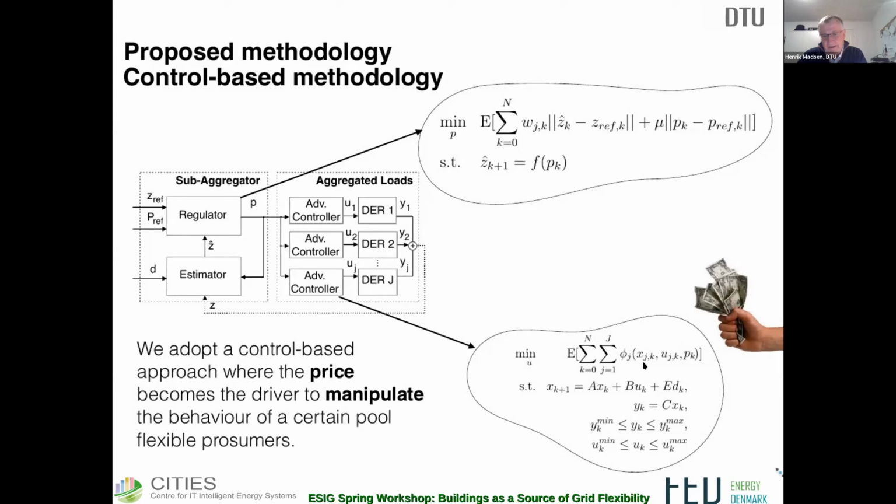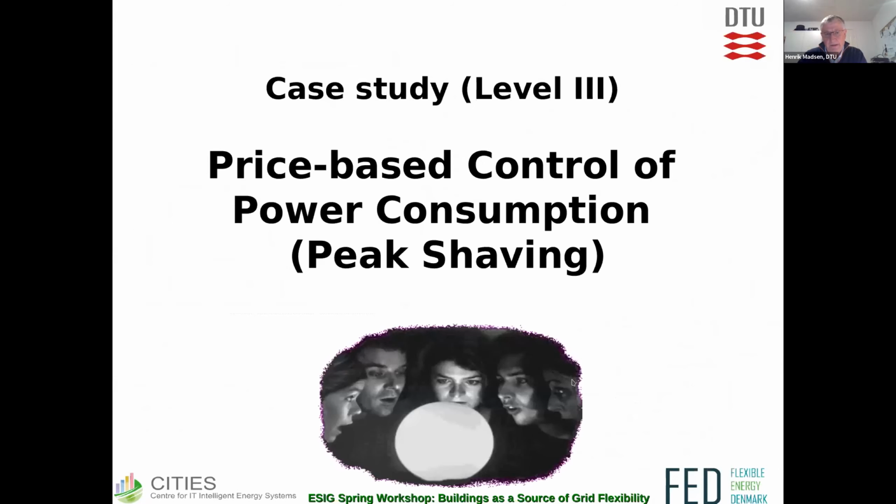And then the price is used at the building level in something which is typically an economic MPC control, where we simply minimize the cost. And a typical building model for this type of control is such a linear model like this. So here we have a model, could be a Greybox model also. So this shows how these two levels of controllers are nested or linked. So now I'll show some examples of the controllers.